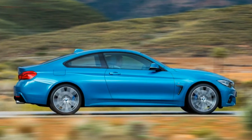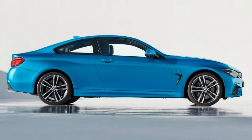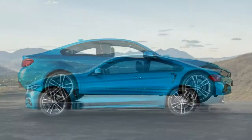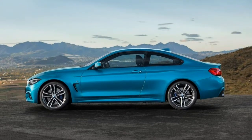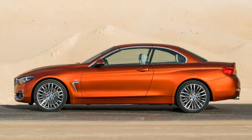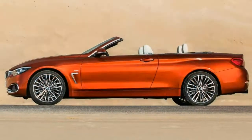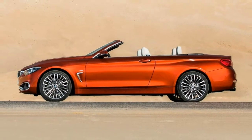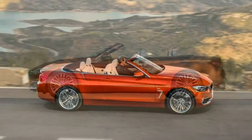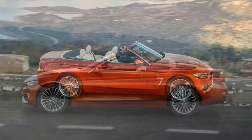BMW's xDrive all-wheel drive system is also offered as an option. Standard features for the 430i include 18-inch wheels, automatic LED headlights and fog lights, a sunroof, power folding and heated mirrors, auto-dimming mirrors, automatic wipers, selectable drive modes, cruise control, a rear-view camera, BMW's Assist eCall emergency telematics and a smartphone app for reading some car functions.